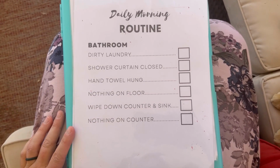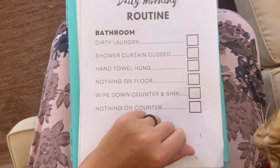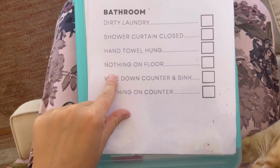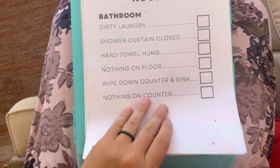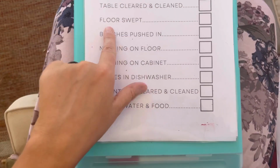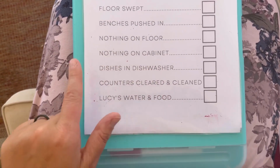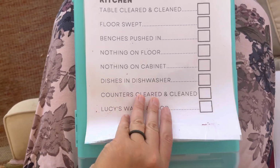The bathroom expectations. This is a big one. I don't know why it's such a huge thing for me, but I hate when they leave the shower curtain open. So hand towel, nothing on the floor, wiping down the counter and sink, nothing on the counter. Kitchen, table cleared, floor swept, benches pushed in, nothing on the floor, nothing on our school cabinet, dishes in the dishwasher, counters are cleared and cleaned, and that Lucy gets her food and water.